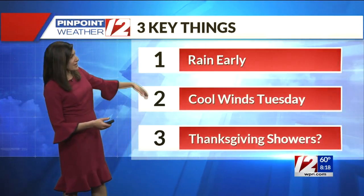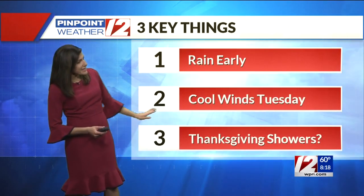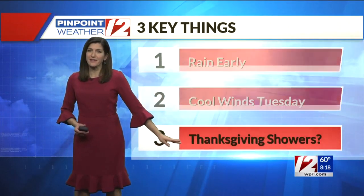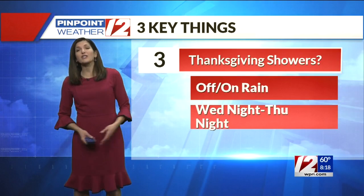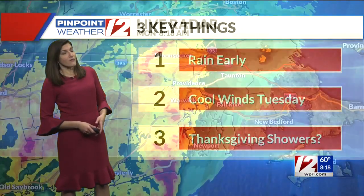So we're leading our three key things with the rain that we're tracking early today, drying out at the end of the day, cool winds blowing on Tuesday, breezy again, and then Thanksgiving Day. Next decent shot for rainfall, unfortunately, moves in Wednesday night and looks like it may last as long as Thursday night. So some off and on showers, but it does look mild for Thanksgiving.